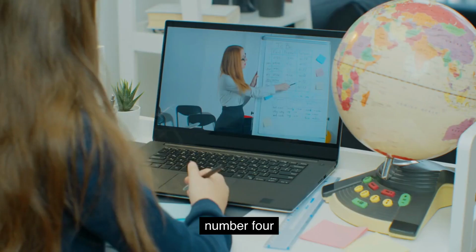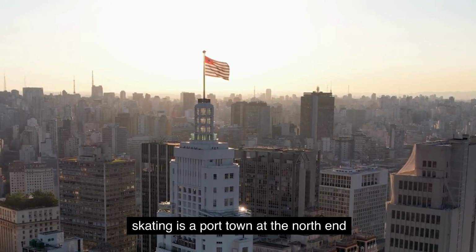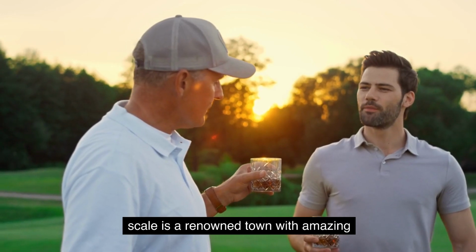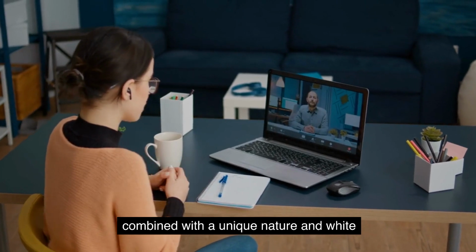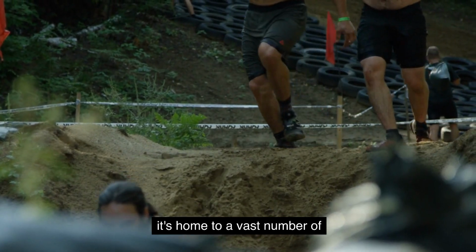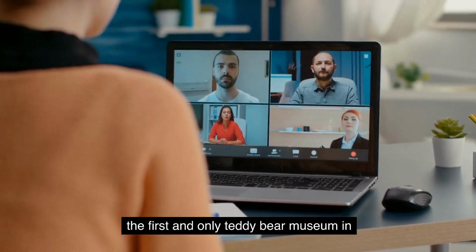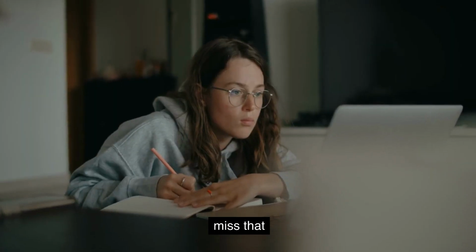Number 4. Skagen. Skagen is a port town at the north end of Denmark's Jutland Peninsula. As the northernmost destination in Denmark, Skagen is a renowned town with amazing light, combined with a unique nature and white, sandy beaches. It's home to a vast number of entertainment activities, such as the teddy bear display at Skagen's Museum, the first and only teddy bear museum in Scandinavia. Now, who wouldn't want to miss that?